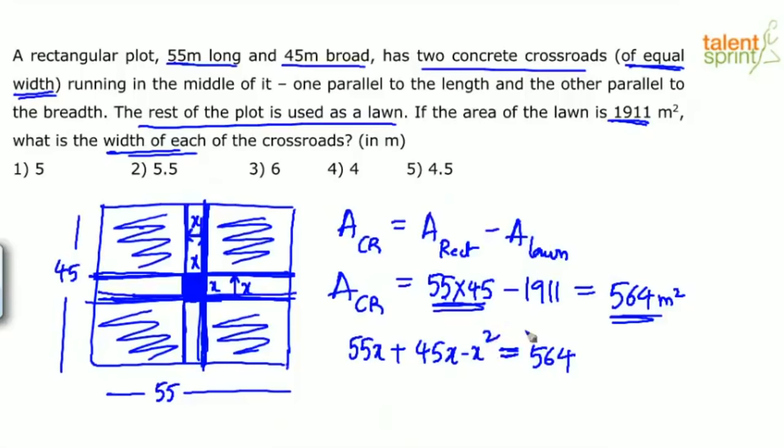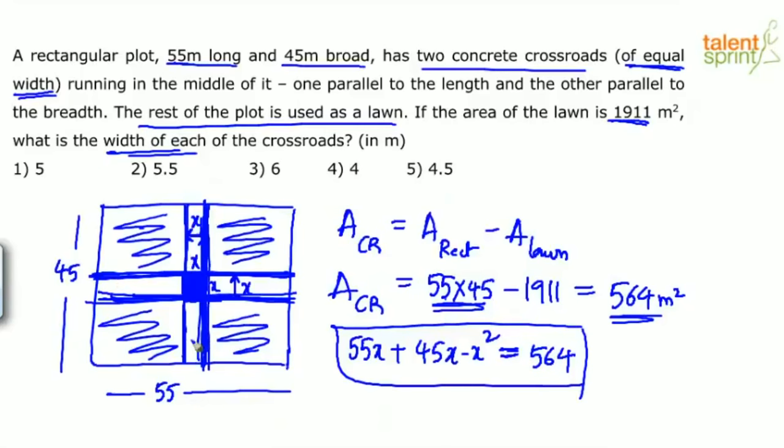Now this is balanced and X is the width. So one equation, one unknown, you can solve and get the answer. Are you able to follow? 55X is the horizontal crossroad, 45X is the vertical crossroad. But by adding these two areas, you get the common area counted twice. You have to remove that. So X square has to be subtracted. So basically, 100X minus X square is 564.